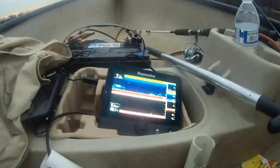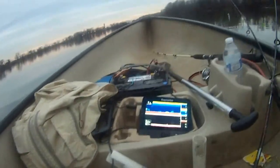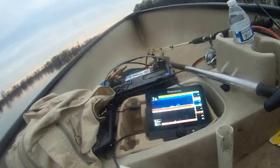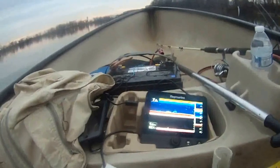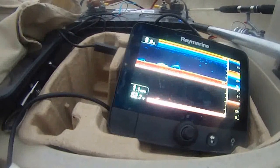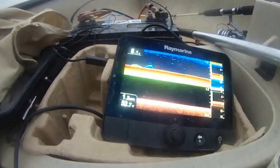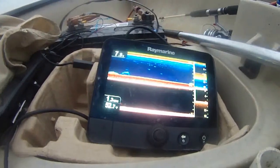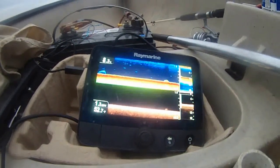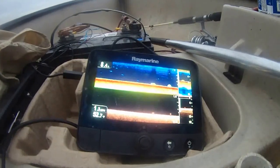Water temperature is 52.7 degrees. I'm not sure why the down imaging is not as clear as the sonar image. The temperature here is 52.7 degrees. You know, it's getting dark, so I probably need to leave. So eight feet deep. Continue to see some nice image here, down vision. Not sure if those are turtles or what at the bottom.